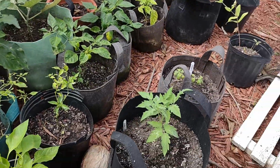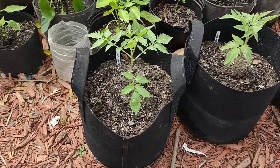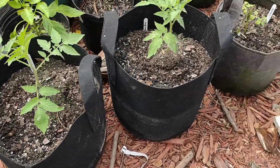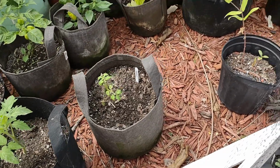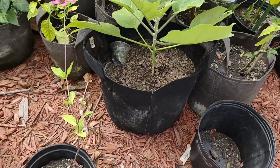I've also done a lot of tomatoes. So we do love tomatoes. I just transferred a lot of tomatoes to grow bags. So I've got brandywine there. I've got some big rainbow. I've got some cherry, which looks like it's struggling. I just transplanted it. Still in the grow bags. Got eggplants, more peppers, ginger.